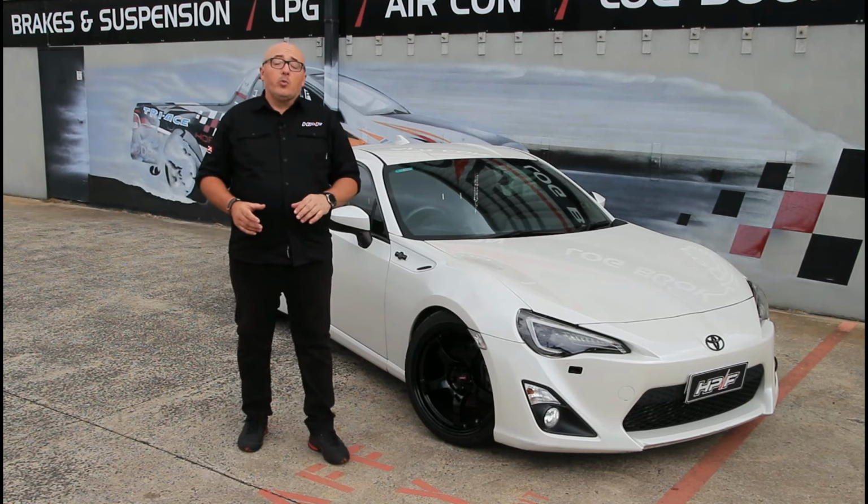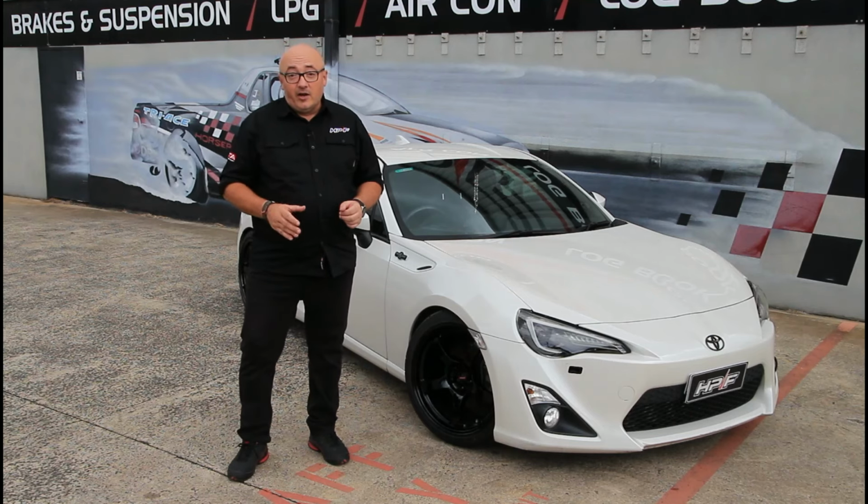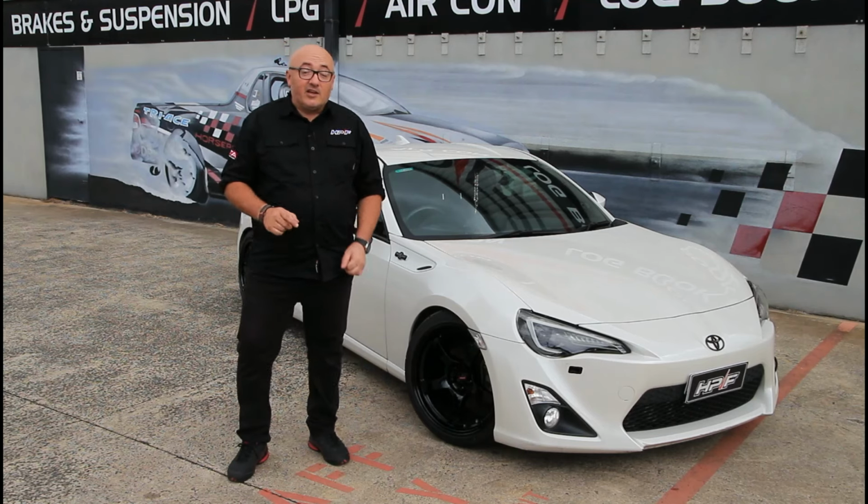So he's decided to go with a HKS Supercharger kit. So let's get it up on the hoist, get this thing fitted and see what it can make.